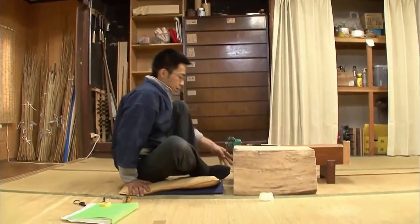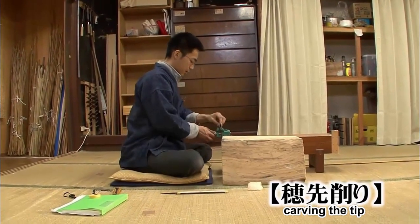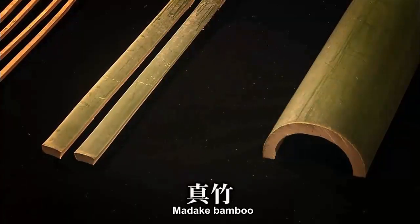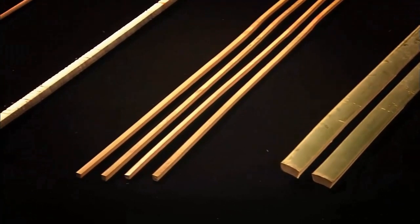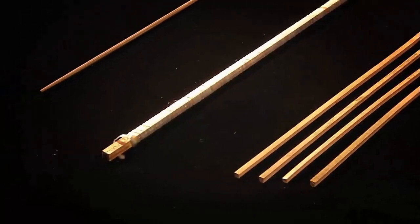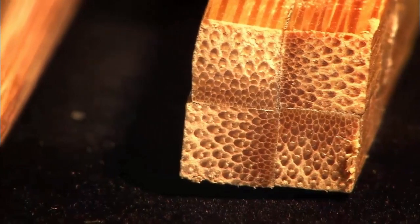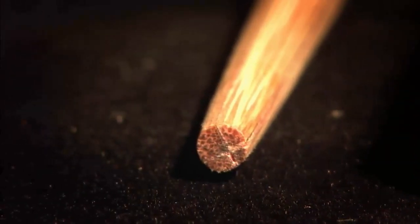The fishing rod is nearing its completion. This day's work will be focused on carving the tip. The tip, which sits at the center of the rod, is the thinnest component, but it's actually not a single piece of bamboo. It's made of four pieces of timber bamboo, which is known to be flexible and thick. The four pieces are glued together and shaved down further. Like that, the tip's strength will increase in every direction. It will become a titanic fishing rod.